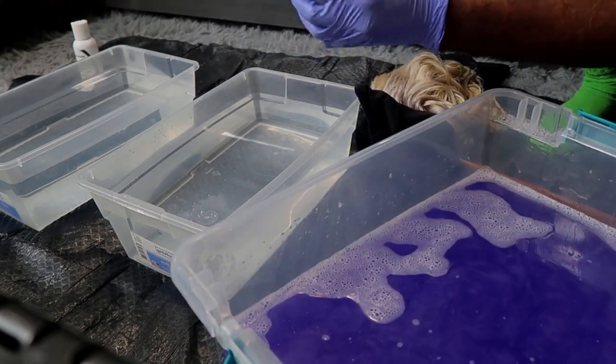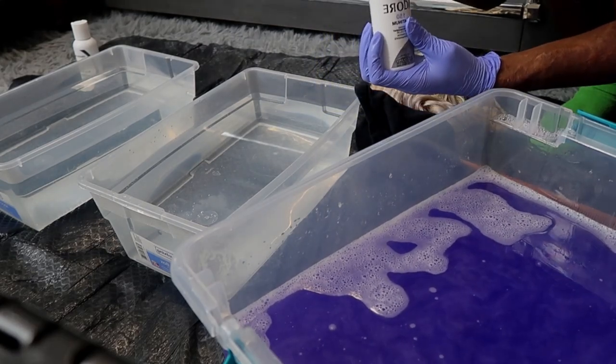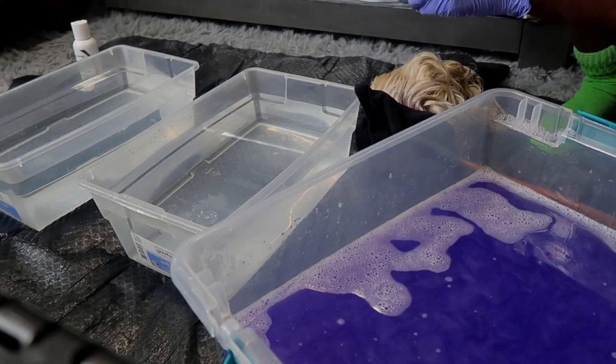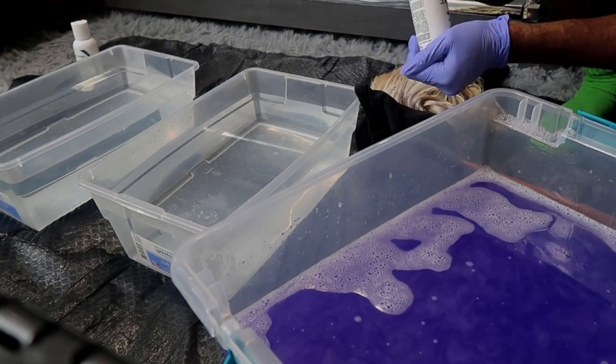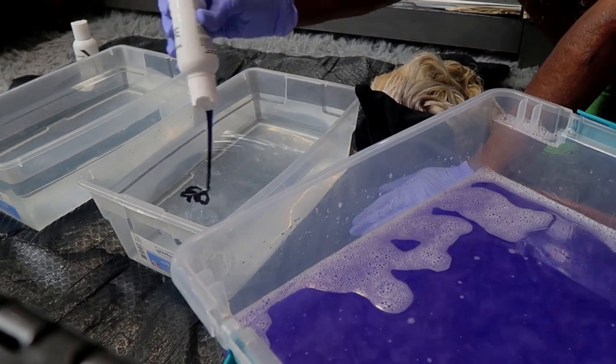So I had bought Platinum by Adore, and you know they have Titanium by Adore too. They're both silver shades. I bought both of them, but this one has more bluish undertones, and because I was going for a cool bluish type thing, I decided to go with Platinum.